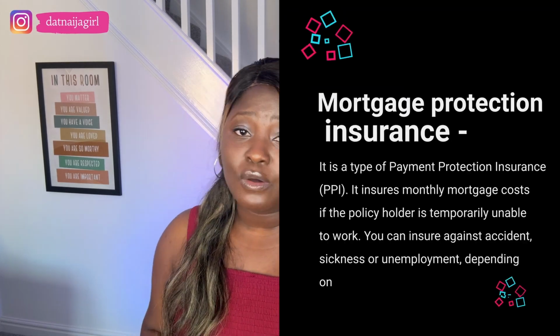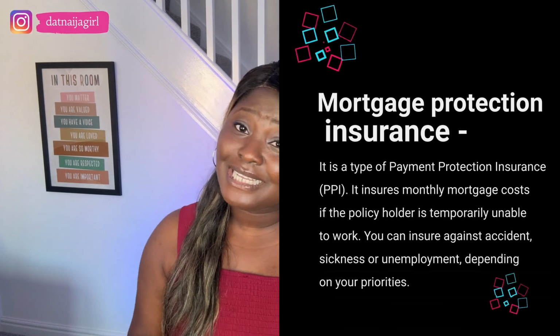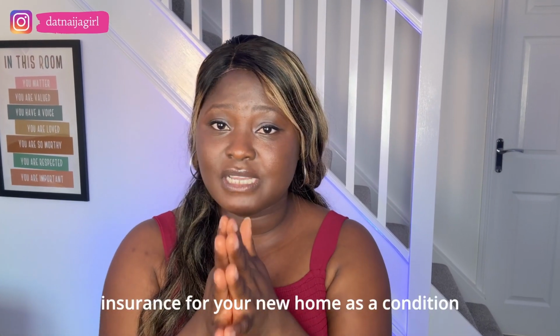Also, you need to know about your mortgage insurance. If you have a small down payment, you may need to purchase mortgage insurance. Another thing is home insurance. Many lenders will insist that you get a home insurance for your new home as a condition for lending to you.